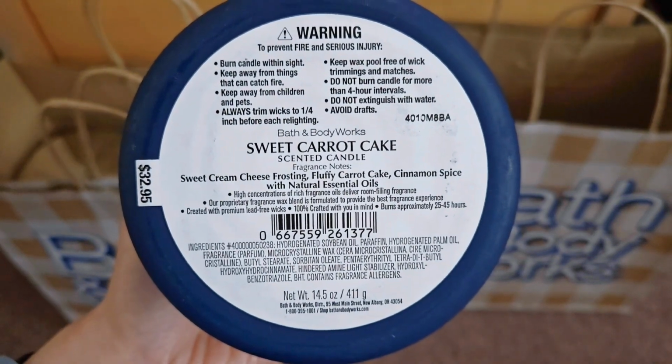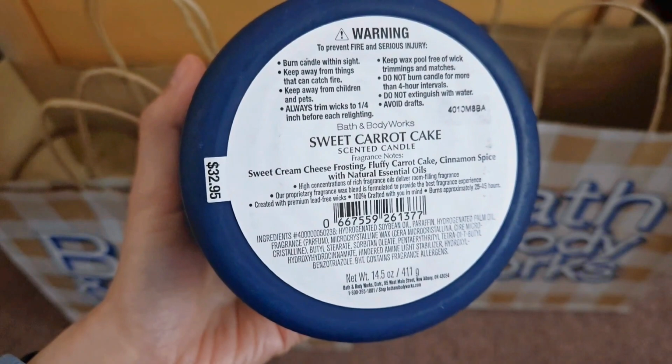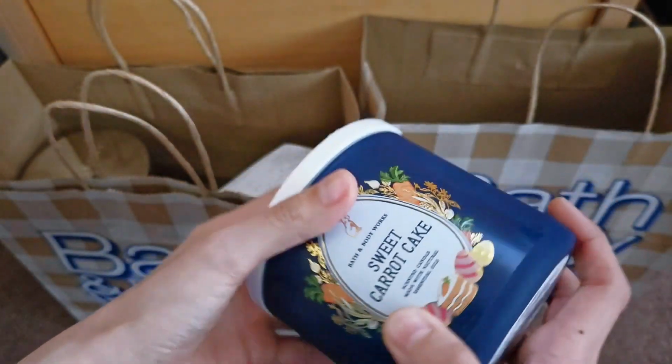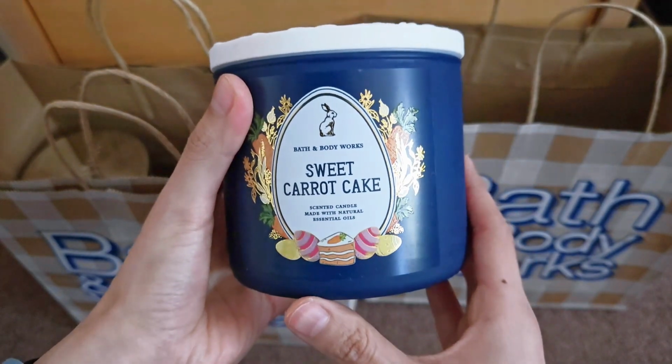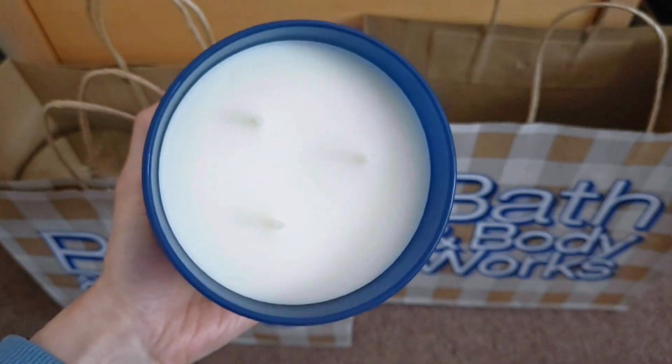Scent notes are sweet cream cheese frosting, fluffy carrot cake, cinnamon spice, with the outrageous price of $32.95. And I like that now the lids don't just fly off. I feel like that was another not so great thing about it. Let's see. Yeah, it looks okay.